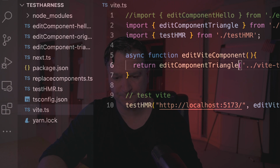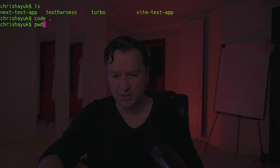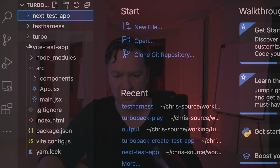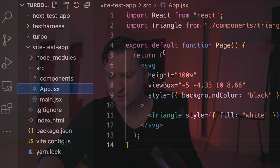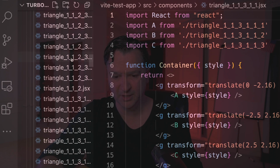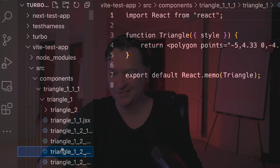So if I just open up another shell here, if I just do a code dot on this in Visual Studio Code, and if I come back into my Vite test app, you can see there is the app that we created. It's got the triangle, etc. But then it's got all of that deep nested components, component after component after component. So that's all the way that we want, and it's got lots of different folders. So that's how it's got to the 1,000 components.